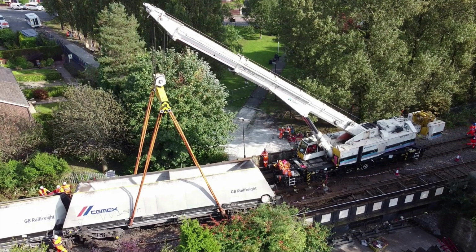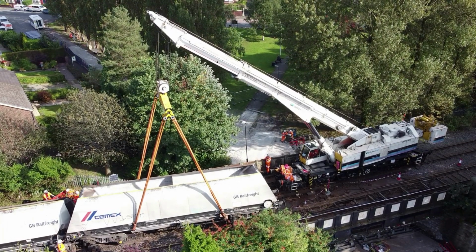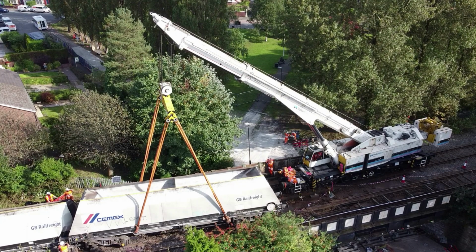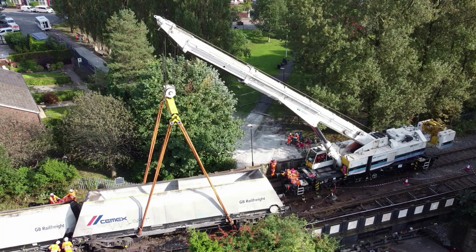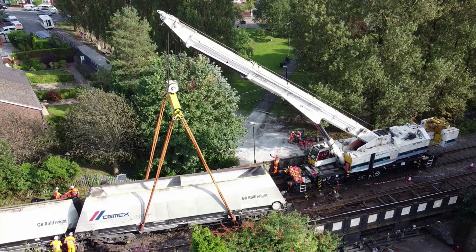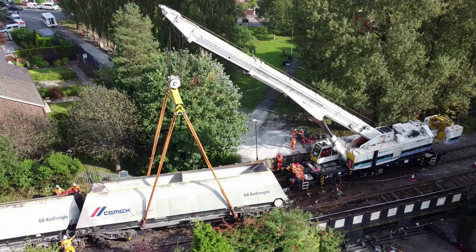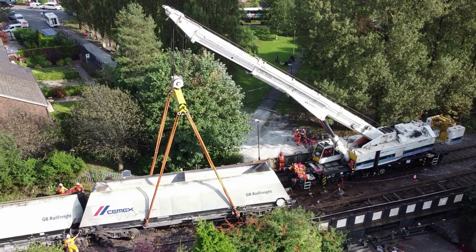Look at the bottom left corner. You'll see some worker looking, and I think he might have found a problem. And that's probably why it's taking so long. Obviously there's still a chance of them rolling down the hill and stuff like that, so they've got to take precautions, especially with the public access either side and the houses.